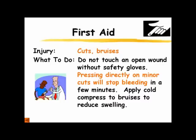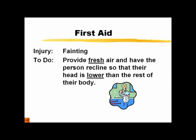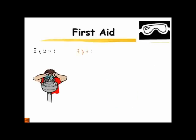If you have a cut or a bruise, don't touch it without safety gloves. You want to press directly on minor cuts to stop the bleeding. In a few minutes, cold compresses will reduce swelling. Again, after you've told your teacher, take care of it. If someone faints, you want to provide fresh air. Have the person lie down or recline so their head is lower than the rest of the body. Blood will flow and they should probably be okay.